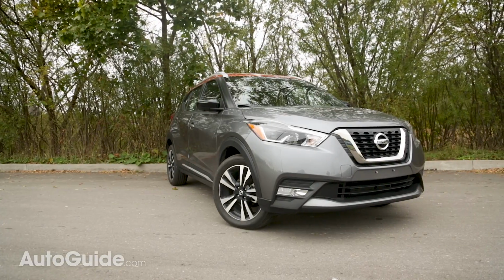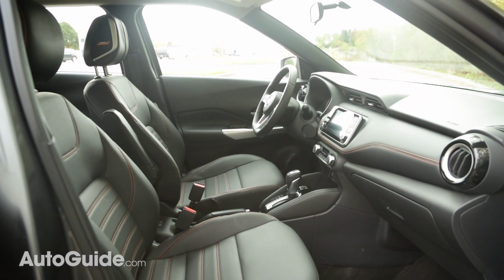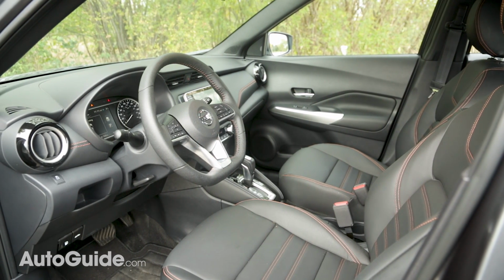But step inside the Kicks and you may be greeted with a very different seating position. Unlike sedans, crossovers feature a far more upright driving position, where your feet are beneath you rather than stretched out in front of you. The upright position gives you a slightly better view of the road in some cases.